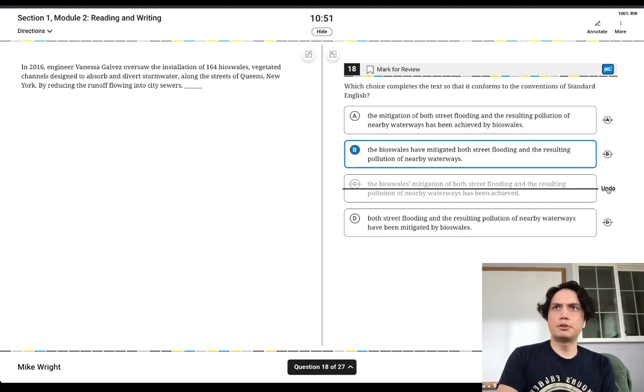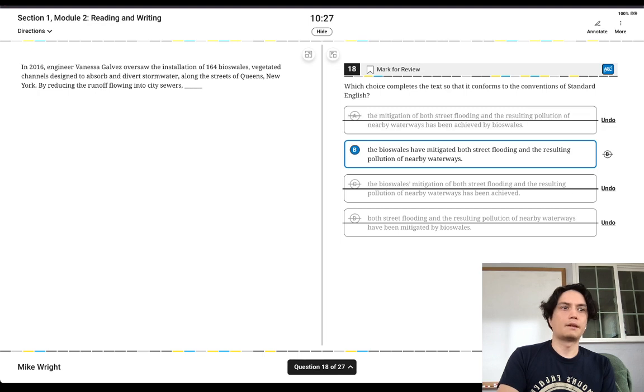So the bioswales reduce runoff. This is more modifier placement. By reducing the runoff flowing into city sewers, the bioswales have mitigated both street flooding and the resulting pollution of nearby waterways. Yeah, modifier placement.